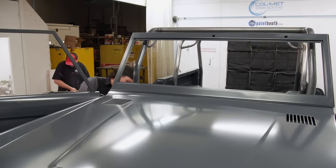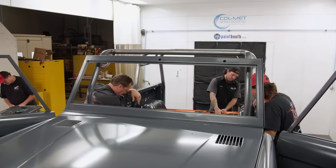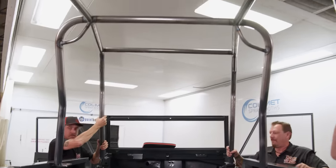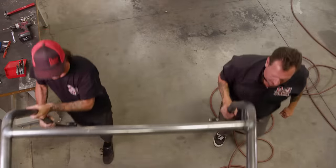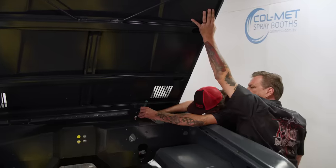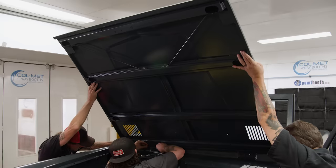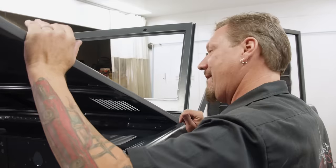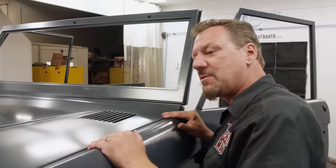First thing we need to do is get the roll cage out, and that means cutting the tack welds on the base plates. Gaps, making sure we got our gaps even.